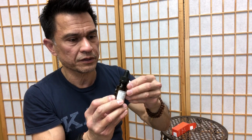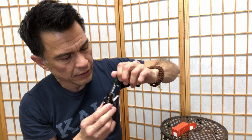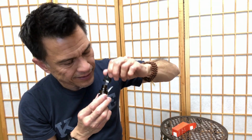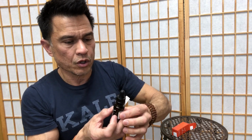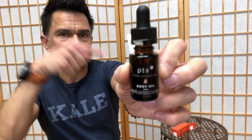I'm going to smell this in a second. I don't think, it smells like oil. It doesn't really smell like cannabis. I don't think that the amount in here will get through the skin, into the bloodstream, into the brain to affect you. So I wouldn't worry about the THC. If you have arthritis, or if you have a grandma that's complaining of hand pain, this will be great.